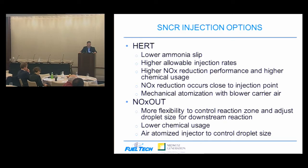The HERT injector is a high-energy reagent technology, and essentially it's a mechanically atomized injector with carrier air, and you're going to get very good localized NOx reduction around the point of injection. That, in combination with our traditional NOx-out injector, which is an air atomized injector, allows us to vary the air pressure and change the droplet size so we can get a spread of distribution.